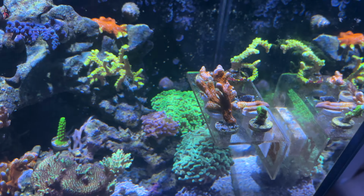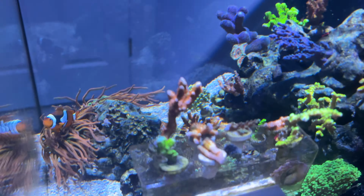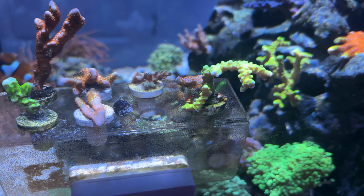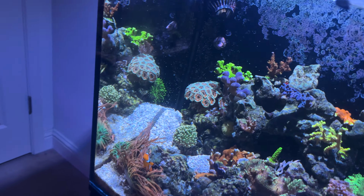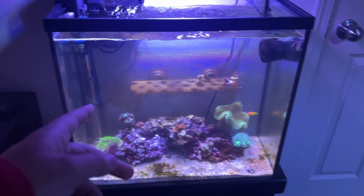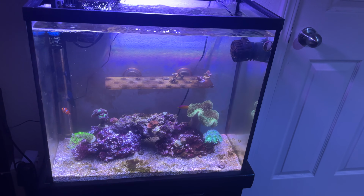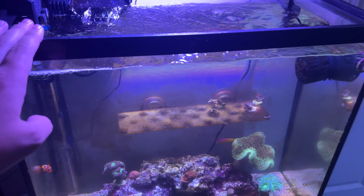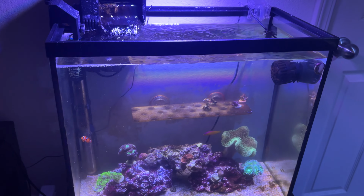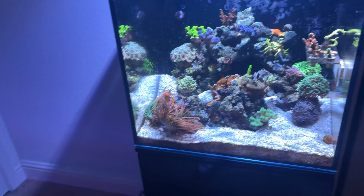I did a pretty decent sized fragging session. You can't really tell, but I have a couple of frags up here. The reason why I have frags in here and not in the frag tank is this system is too young for SPS corals, in my opinion. I have a couple of Montipora in there and they're just not doing well. Algae's growing on them, but I'll come back to that tank.